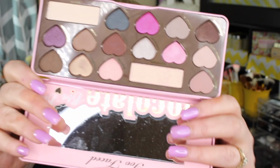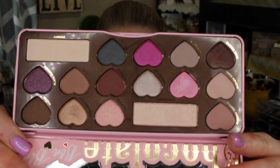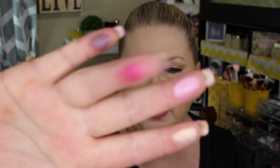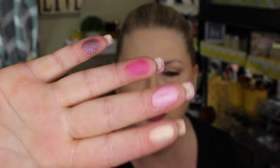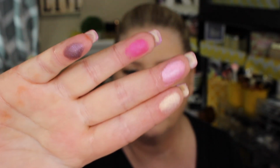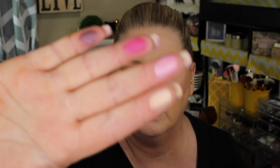And then I picked up the Too Faced Chocolate Bonbon palette. And I got this one because I love pinks, and this one has a great selection of the pink shades in there that just mix really well. So let's show those off, and I'm going to grab this purple here too. Now the purple is chunky glittery, but look at that pink there. So that's a matte, and then my middle finger is the shimmer pink, and then I've got the purple on my pinky there.